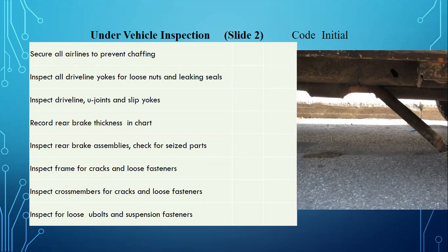The slip yokes, we don't want to over grease them, but 2 or 3 pumps in a slip yoke, you definitely want to do that, to save the plastic that coats them on the newer ones, and on the older trucks, the obvious lubrication. We're recording the rear brake thickness. We went over that. There again, you're just saying that you're documenting your repairs.